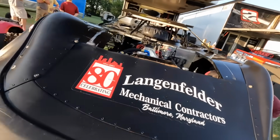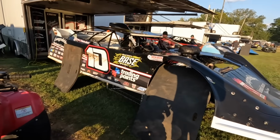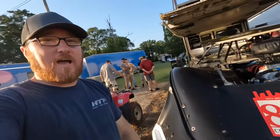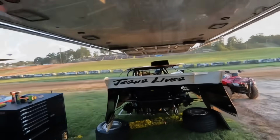As far as tonight goes, we are locked into the 9th starting position. So we got a little while to watch some hot laps, some B mains, then we'll get a hot lap, and then a 40 lap, $753 to win main event at the end of the night that we will roll off from 9th in.